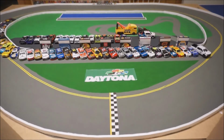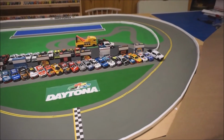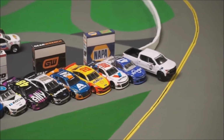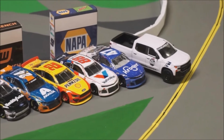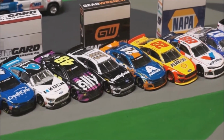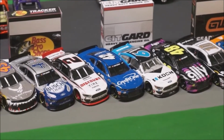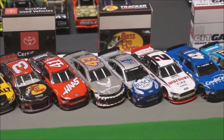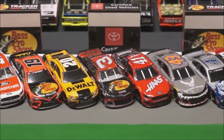Hello and welcome to Daytona International Speedway for today's running of the Daytona 500, as we get set to begin Season 4 here in the LNCS Stop Motion Series. We have a full field of 39 cars and drivers set to take on the very historic race here at this 2.5 mile high banked superspeedway in Daytona, Florida. We have a lot of changes to the lineup this year, and we'll take a look at that shortly.